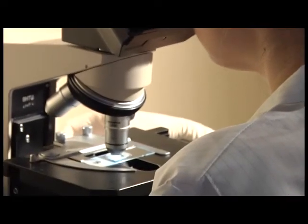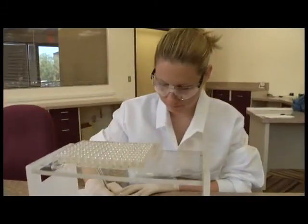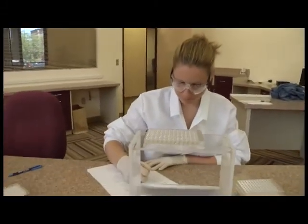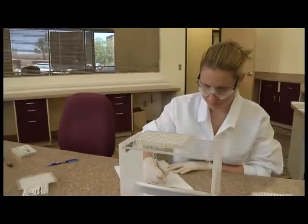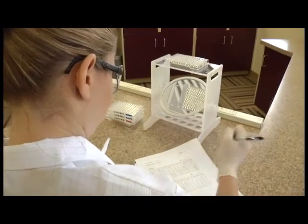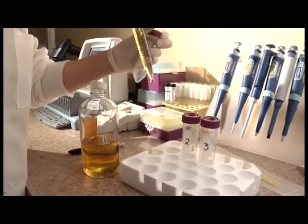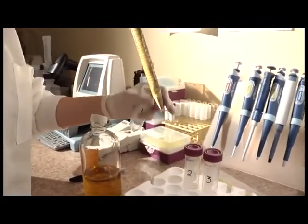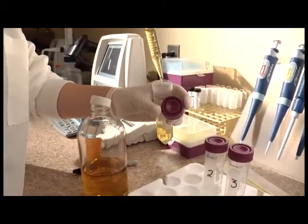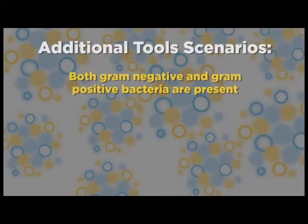Approximately 90% of the time, MBEC assay alone will suffice in providing antibiotic solutions. In the other 10% of the time, additional assay may be necessary. In these cases, the listed veterinarian will be notified of the MBEC findings and what additional tools the specific case requires. These scenarios include both gram-negative and gram-positive bacteria present.